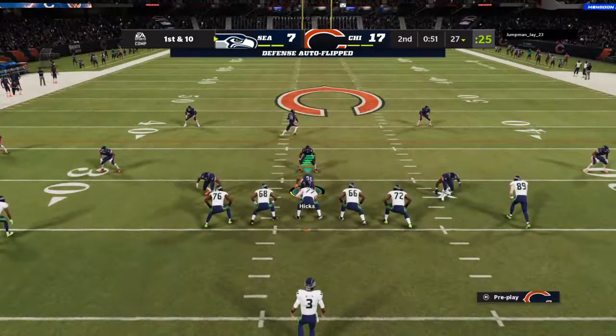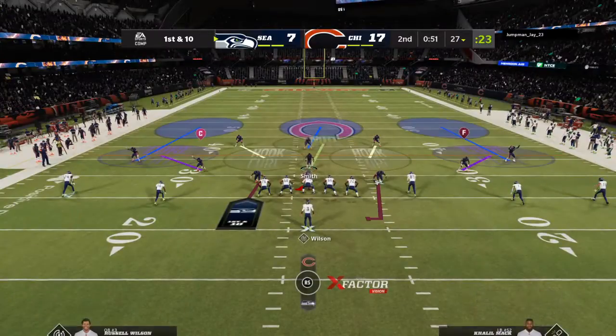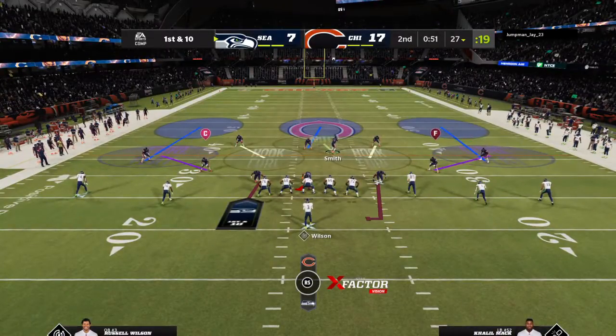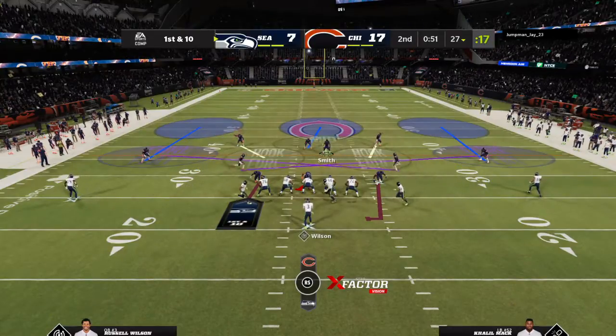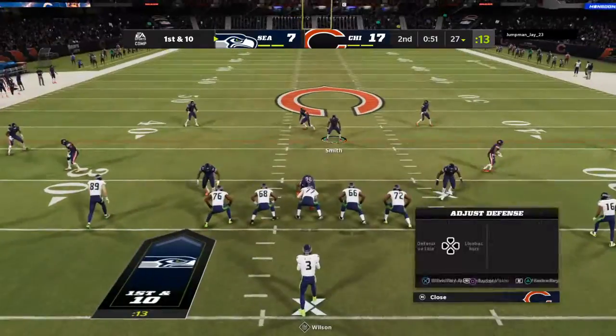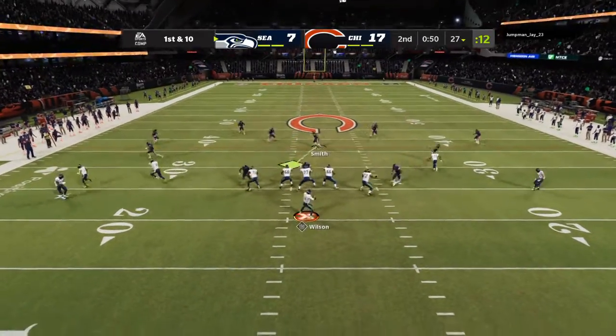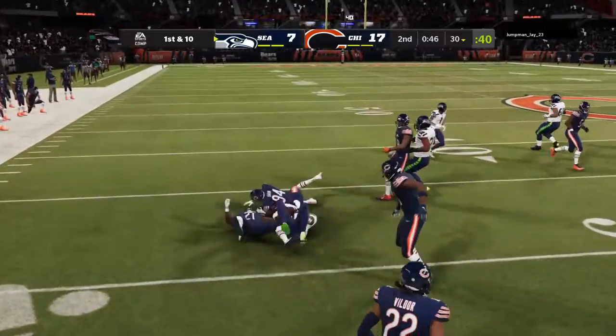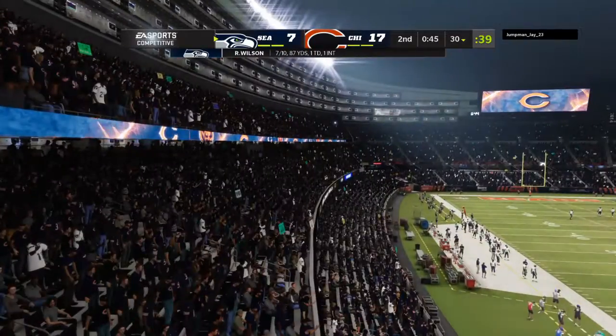Coming to the line here to begin their next drive, the Seahawks offense. And with a little under a minute remaining, they may try to put something together here just to try to cut into that deficit. On 1st and 10, it's Wilson. This one into the hands of Metcalf. They'll contain him to just 4.